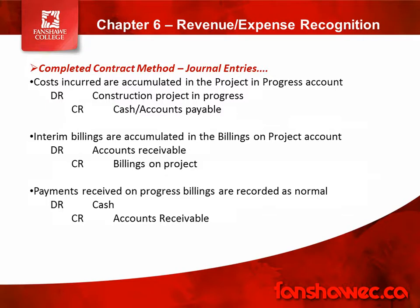These 3 entries that you see on the overhead right now, the costs incurred, the interim billings, and the payments received, whether you're doing completed contract or percentage of completion, and whether it's the first year, the second year, or the final year of the project, no matter what, you will always do these 3 entries. So you need to nail these 3, because on the test or in a homework question, if it says, give me all required journal entries for the year, those should be your first 3 entries, and you'll be right every single time. The debits and the credits are identical every single time. The only thing that changes is the amount from year to year, okay?